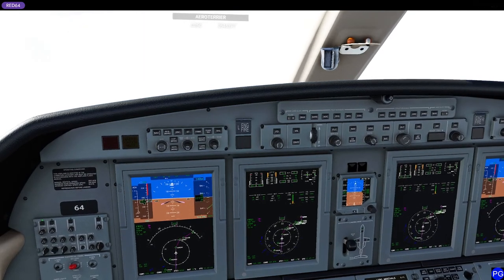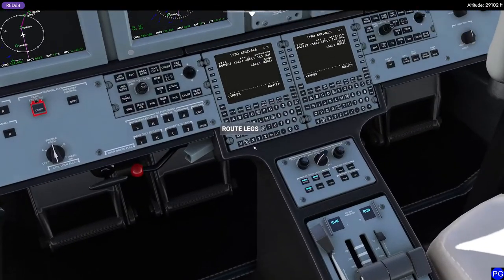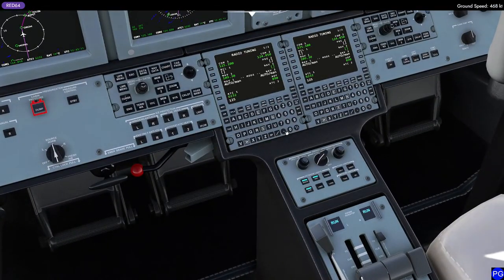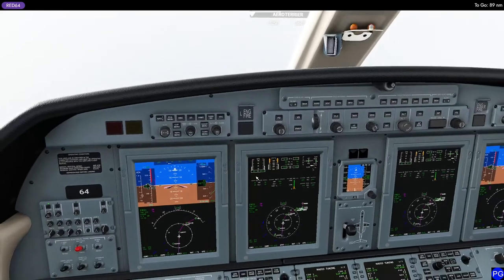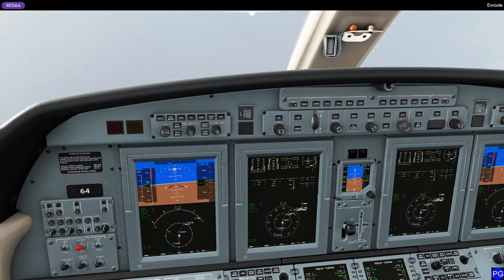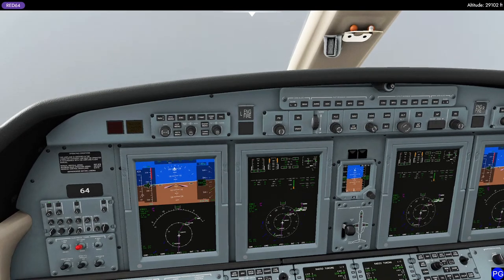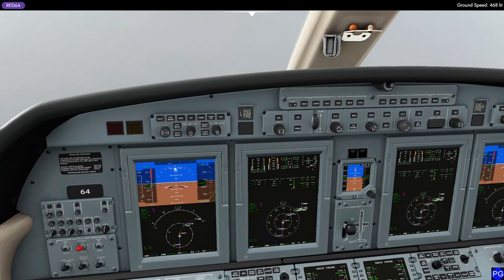Center, bonjour, Alpine 823 with you at flight level 140. Close approach on 125.175, Red 64. Close approach, Red 64 is with you at flight level 140. Red 64, Toulouse approach, bonjour, expect ILS approach on the 3-2 left. Expect ILS 3-2 left for Red 64. Alright, they give us the ILS, yes!